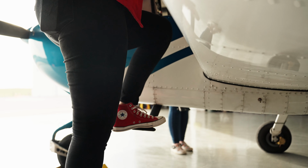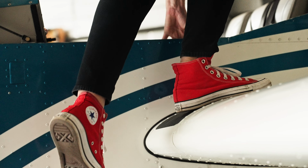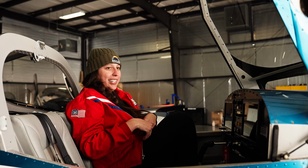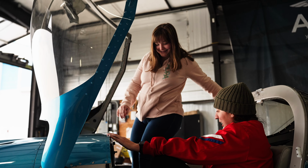Okay. So you put your inside foot on that step, and then your outside foot on that black part on the wing. And then you can feel free to step on the seat if you want. I just maneuver my feet in. Like that, and sit in. Does that sound good? Put my hand here. Yes, you can put your hand there. There you go. You got it.